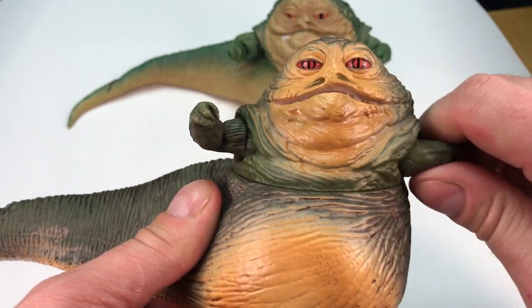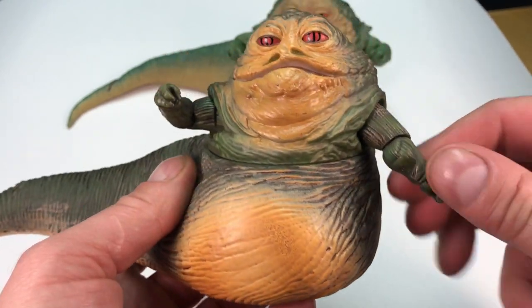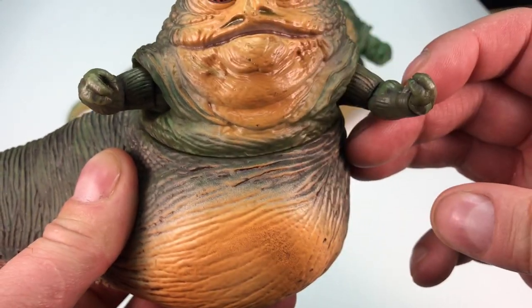There is swivel at the waist, if you want to call that his waist. There's rotation. Good rotation at the shoulder. He can lift his arm pretty high. Ball joint at the elbow. Good range of motion. Rotation at the wrist and a hinge. And the hands are sculpted very well, where he can hold things.